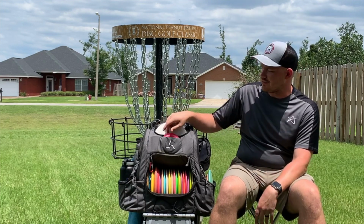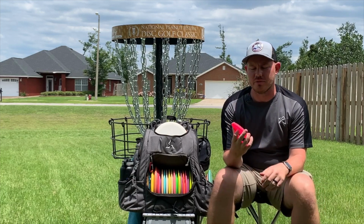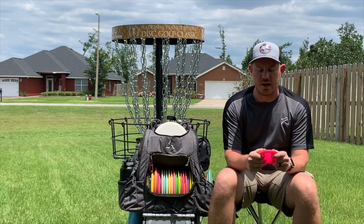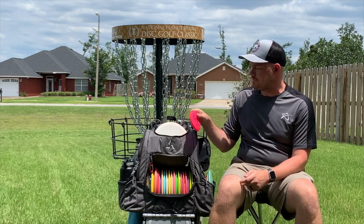But let's get to the discs. So my mini is actually a Zing Mini, a really great company. They did these for us for several tournaments that we've done. It's got the Bay County Disc Golf Club logo. Really happy with how these minis turned out. And really just want to give them a shout out because they've always been really good to our club and given us quick turnaround on stuff.